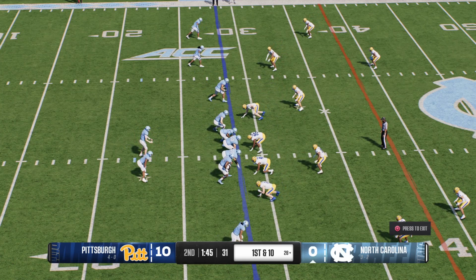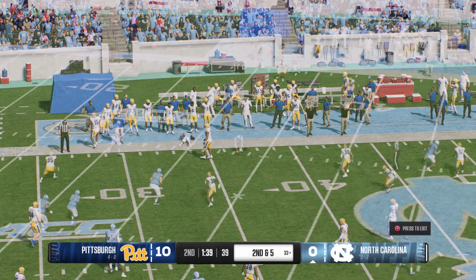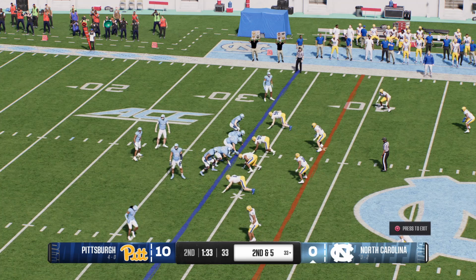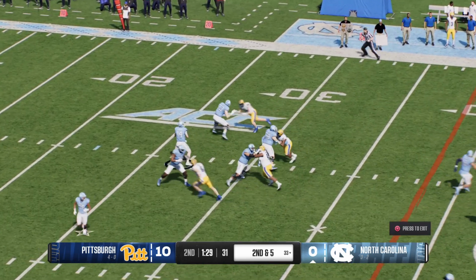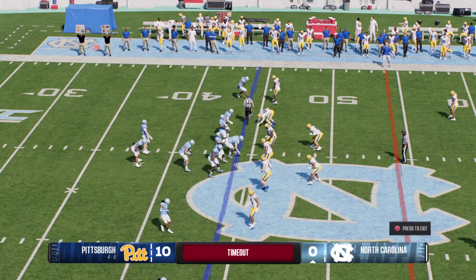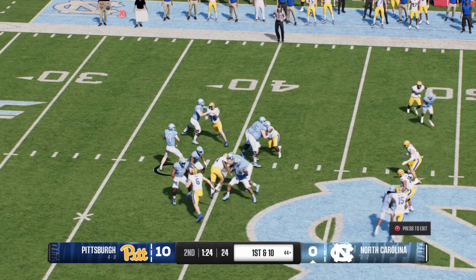They'll hurry to the line. Looking to throw it again. The quick out. And they get to him and knock him down to prevent a big gain. The hurry up now, 2nd down, clock ticking. He's looking to throw. Tight end finds a soft spot. A timeout is called as this offense tries to find a way to get more points on the board before the half.